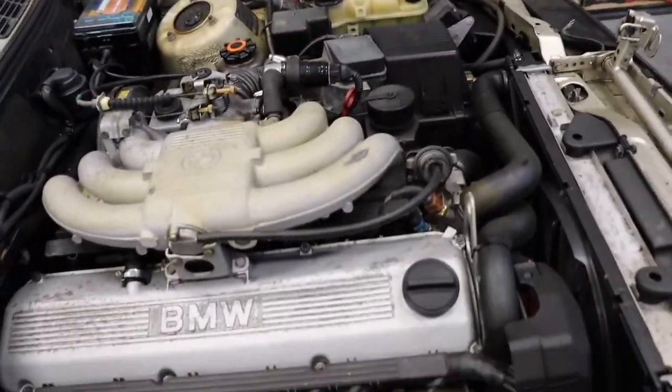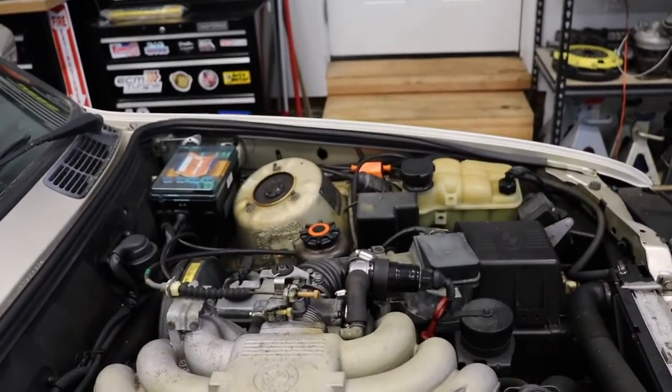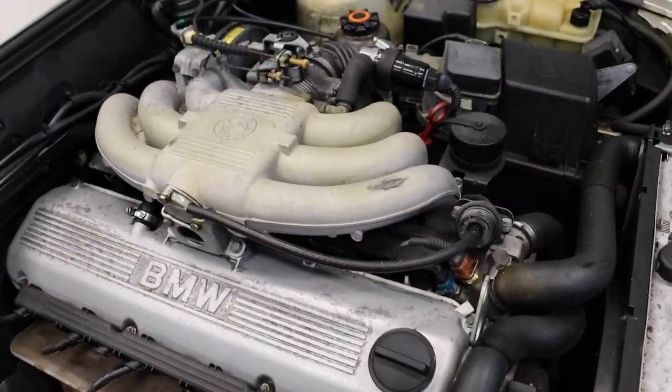There's your inline six, super accessible. Everything's pretty clean under here. We've had to touch up a couple things. I'm gonna be tearing it all apart because I'm doing every seal. We have records on this car. It was well taken care of by the one owner.